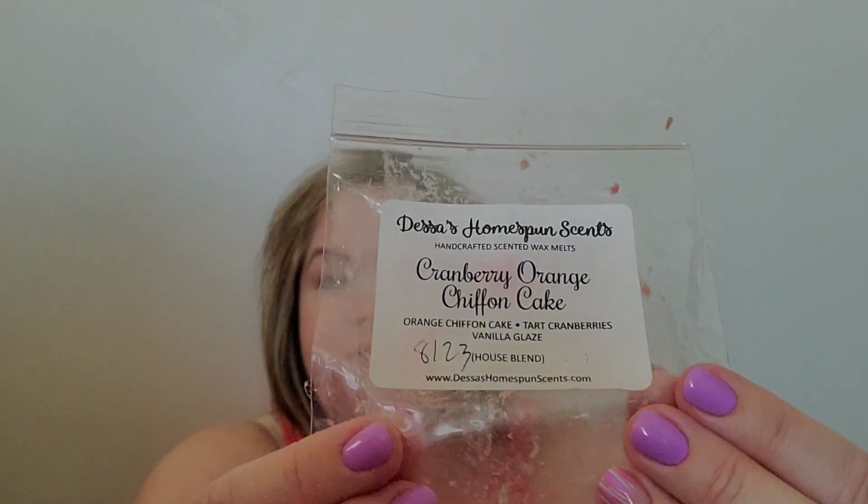Okay, next we have, let's do the rest of the tiles I have. Okay, Cranberry Orange Chiffon Cake. I don't want to say this is a new one to me because I've had this from several vendors before. I've had orange chiffon cake, I've had cranberry, and I've had them together, but I haven't had Dessa's. So I decided to try a small tile in this. This is orange chiffon cake, tart cranberries, and vanilla glaze.